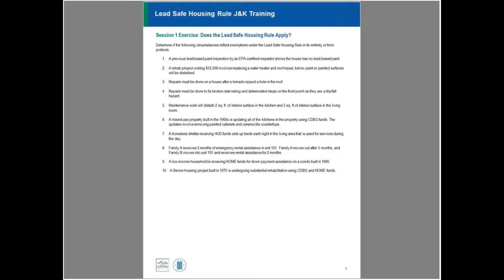And then our last question, question 10, a senior housing project built in 1975 is undergoing substantial rehabilitation using both CDBG and HOME funds. Well, this one is exempt because this is housing that's exclusively for the elderly. The senior housing, that's housing exclusively for the elderly. That's exempt. We do want you to be aware, though, that it would not be exempt if there's a child less than the age of 6 that's residing in the senior housing or is expected to reside in the dwelling units. Maybe the grandparents have custody of their grandchild, they're living in a senior housing project, their rules allow them to have grandchildren live with them.